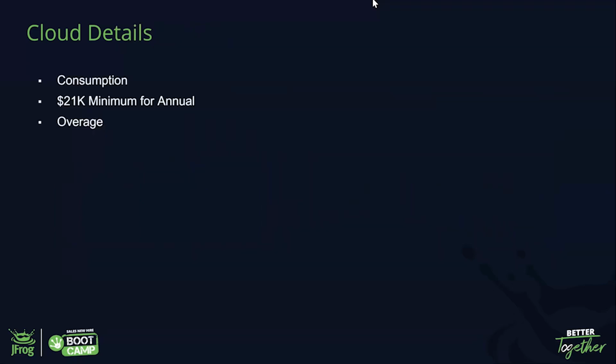A few things I want to mention on the cloud details is what is consumption? Consumption is the highest amount of storage they use per month, plus their transfer in and out of the system. We add these two together, and that is their consumption. And the customer will commit to the max amount of consumption they expect during the next year, because essentially we're selling them a pipe of usage. And so we want to give them enough to pay through that pipe so they don't go into the overage scenario. We have a 21K minimum for annual.